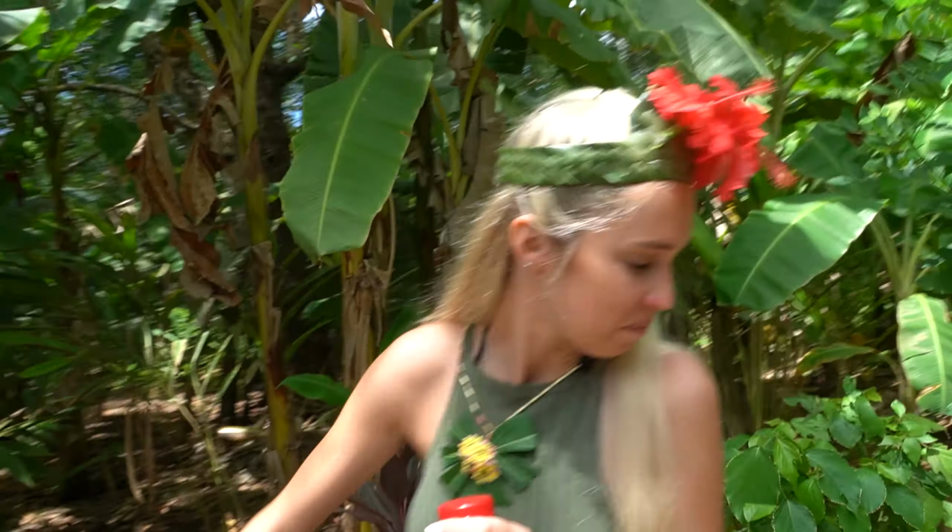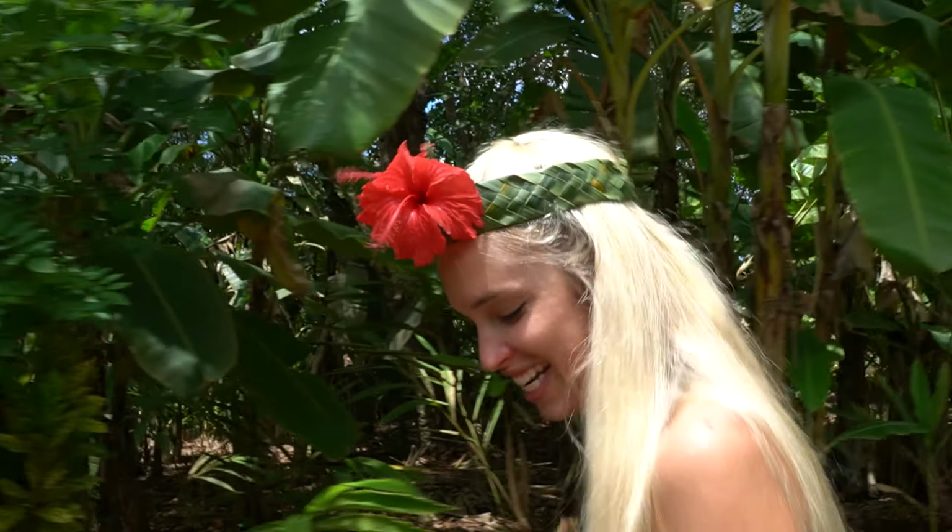Don't trip there. With our spice tour sadly at an end, we climbed back into the taxi and headed to Stone Town, where we'll be catching our very own ferry in order to go to Prison Island.